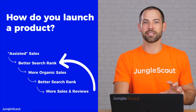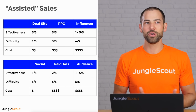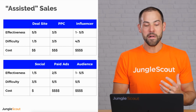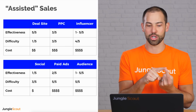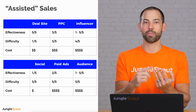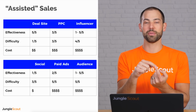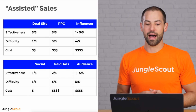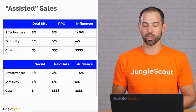These are the very basics of how to rank on Amazon, but these are really the fundamentals that it's important for you to understand. So these are a few of the most common ways to get what I call assisted sales. So what I have on here is a deal site, similar to what I'm going to show you that Jungle Scout now has this functionality. You can use Amazon PPC to help get sales. You could reach out to influencers and pay them to promote your product to get those initial sales. You could either participate in free social groups like Facebook groups, or do paid social ads. And then you could also try to build an audience or have an existing audience and promote your product to them.